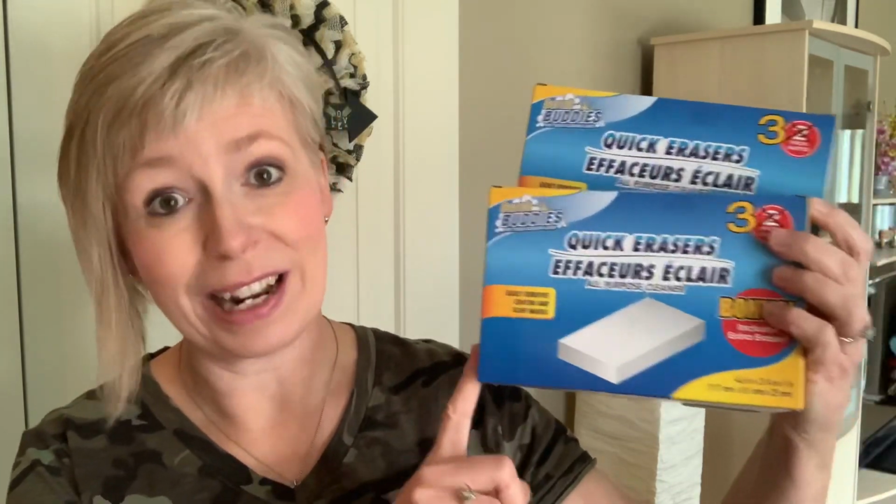I don't know about you guys, but I always like to make sure that I take a stroll down where all the cleaning supplies and all that kind of stuff is, because you just never know what goodies you might find there. And I'm really glad I did this time because I came across my favorite cleaning product of all that I can get at Dollar Tree.